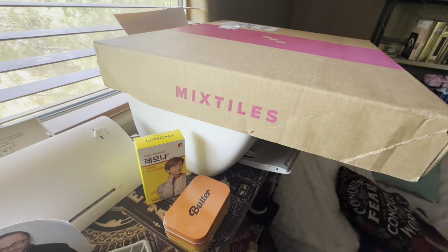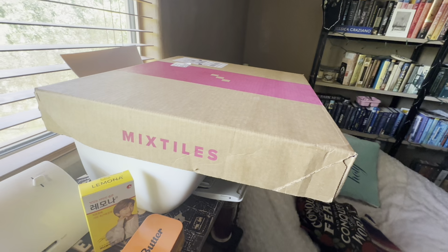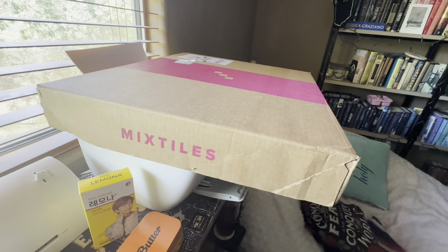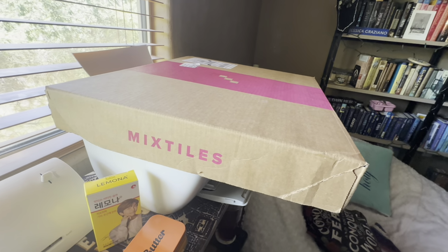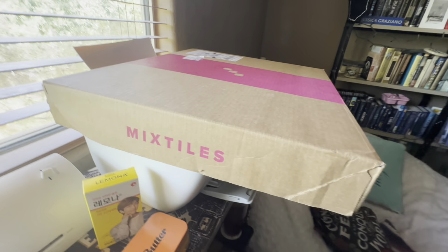I don't know if you guys know what this symbol is. Mixed tiles. I don't know if you have ever seen the little square pictures that you can have printed and they just stick to the wall, kind of like a command strip. They stick to the wall and you can arrange them however you like. I ordered 12 of those. They had a special going on and you got 12 for $99, which is really good.